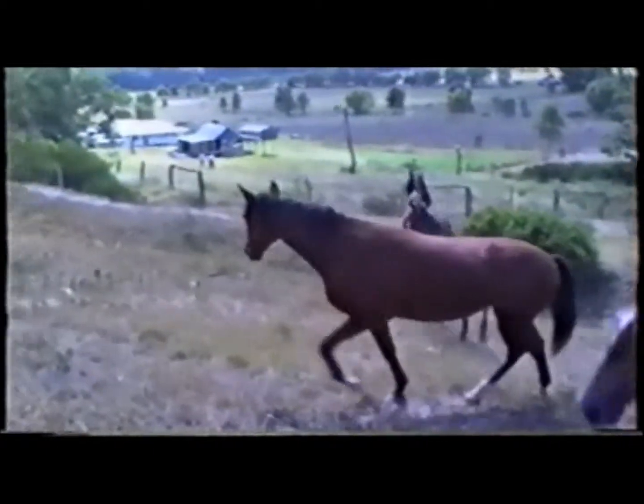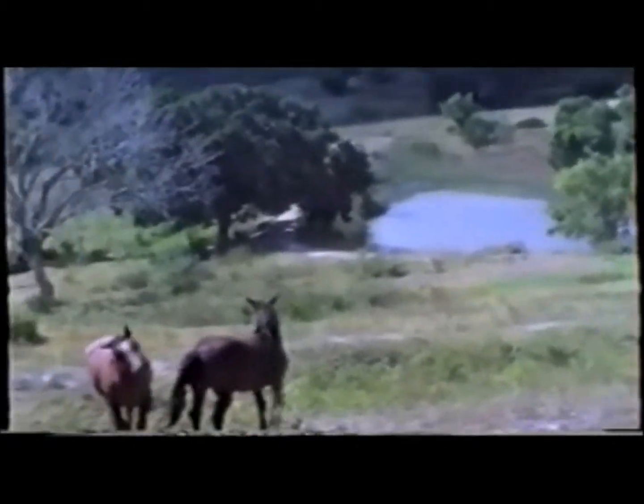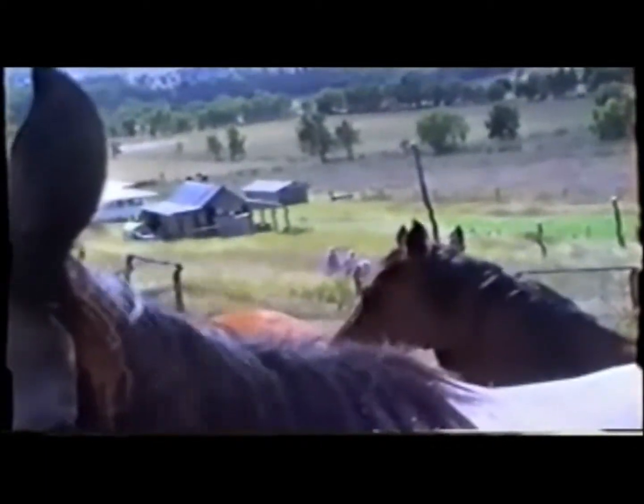There's some horses here on the property. There I have the dam again. My dad probably built it with Granddad 80 years ago, from which they used to get their water to supply their household, and they lived in this little slab cottage down there.